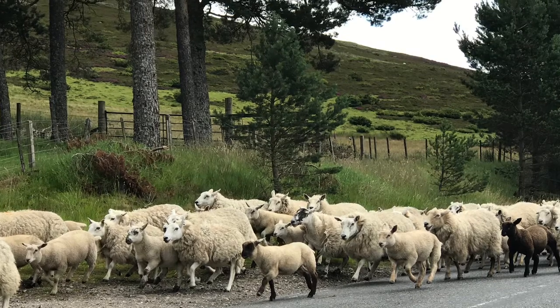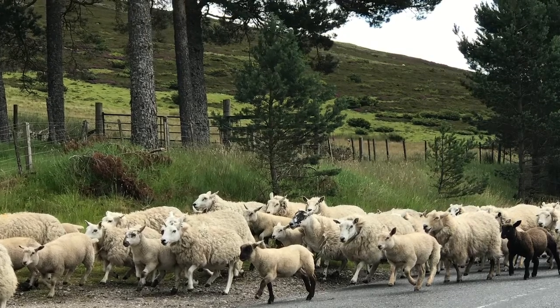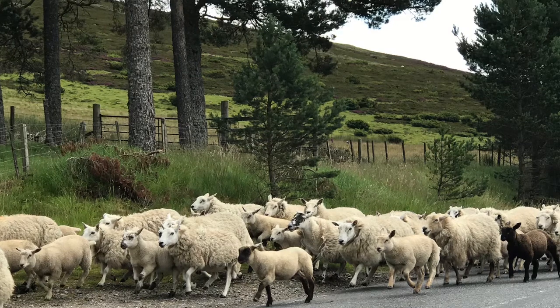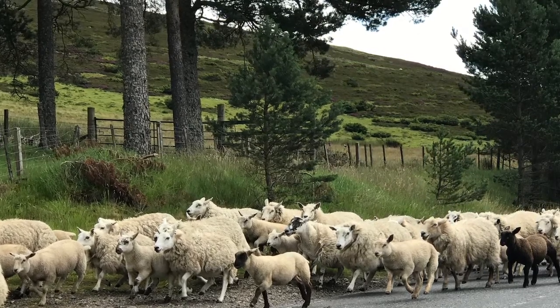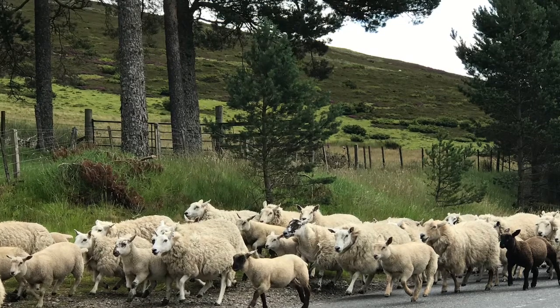Finally, I wanted to show you some pictures and video of another encounter we had with a flock of sheep. Watch closely for the sheepdog, which was really fun to watch how he worked and kept the sheep going in the right direction.